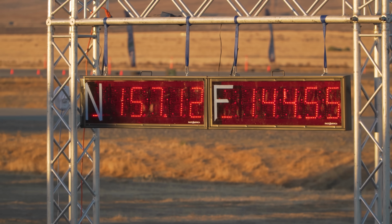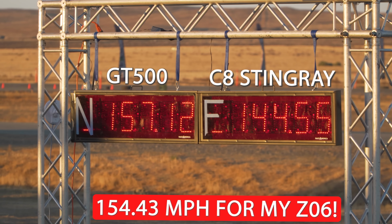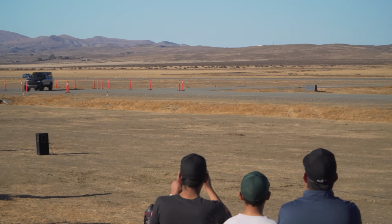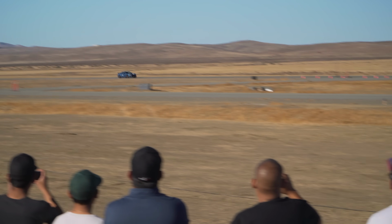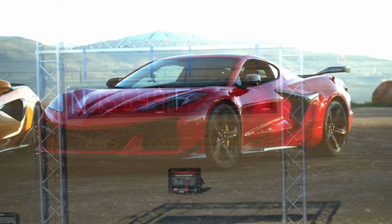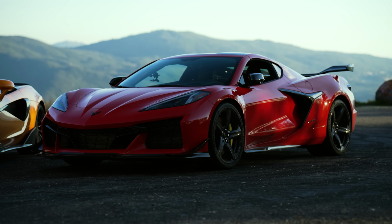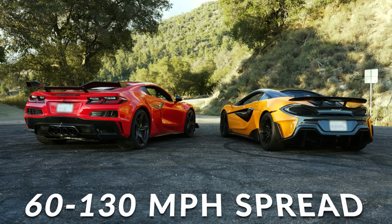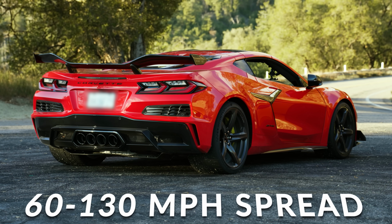157 miles an hour with the GT500. Considering it has a lot more horsepower, the gap is only 3 miles an hour. That's not big. I would say a big gap is 10 miles an hour, 8 to 10. Then an even bigger gap is 20 miles an hour. The limitations we are seeing, I think, are inherently influenced by the aerodynamics. Let's look at the data from 60 to 130 miles an hour. What is the spread?